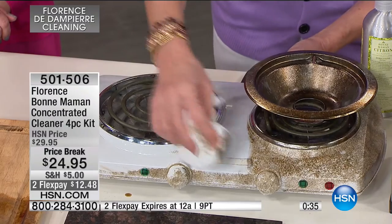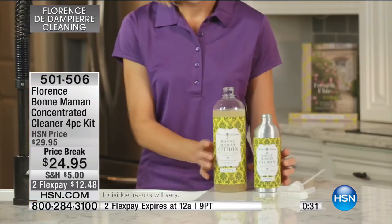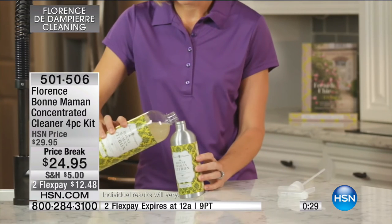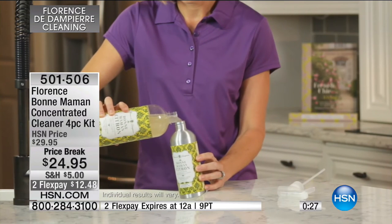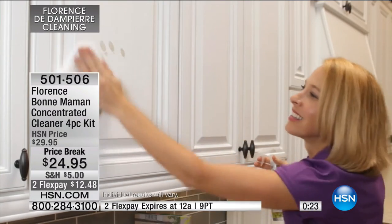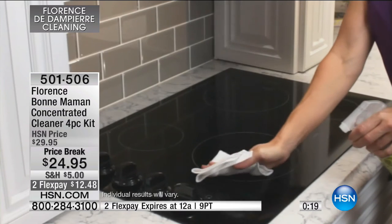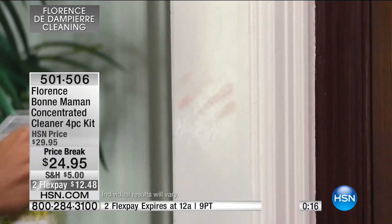I think that's the key, Florence. It's the chemicals, because a lot of us, we don't know any different, you know? We grab what we think we know works. Yeah. We grab what we think is gonna be the only thing that has that strength. But remember, this has that high concentrate, that powerful strength to get rid of the grease, to get rid of the grime, to get rid of the fingertips. And this is for your entire house.